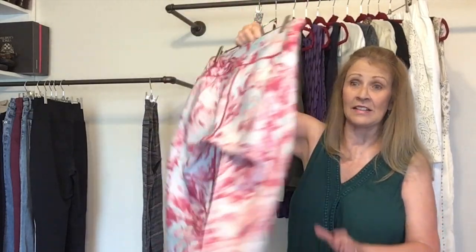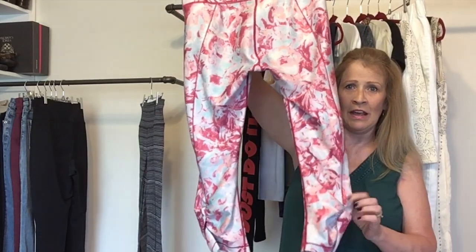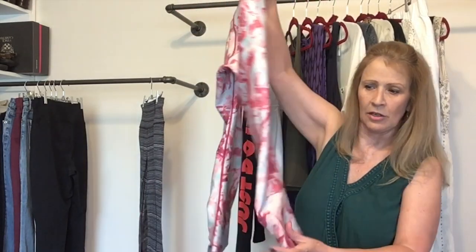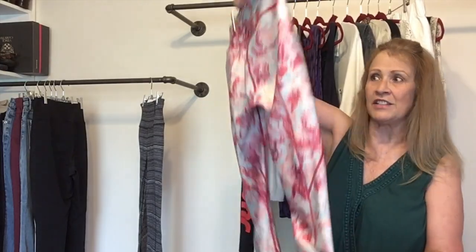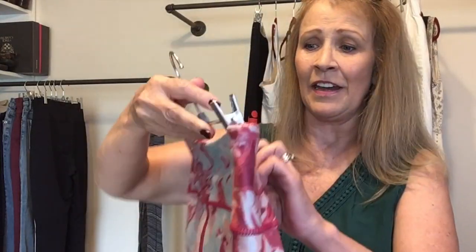And next up, I found these, and I think these are really cute leggings. They're very thick, almost like a scuba fabric. They look like this, a little ruching on the edges there. There are no tags inside. None at all. I do not know the size. I guessed the size at a size medium.